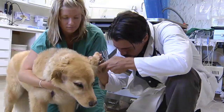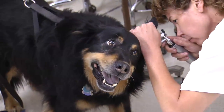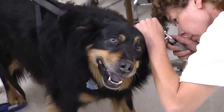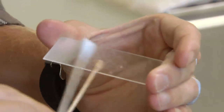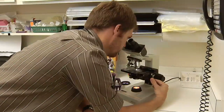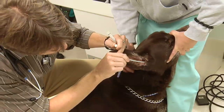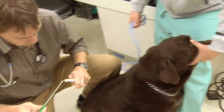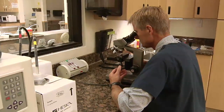First thing with diagnosing ear infections is physical exam, looking for the redness and wax overgrowth in the ear. We may also do a swab where we take a sample from the ear and put it on a slide and look under a microscope and look for organisms such as yeast and bacteria, along with mites if we think that's present. Additionally, we may take a culture from the ear and send that to the lab, and they'll culture that bacteria and see what antibiotic it's susceptible to, so we know that the treatment that we're giving them is correct.